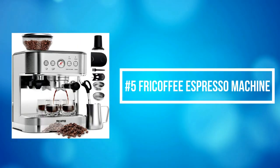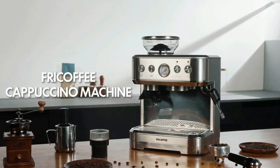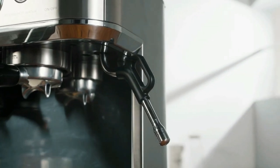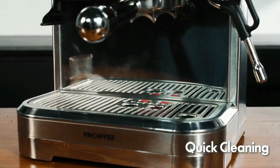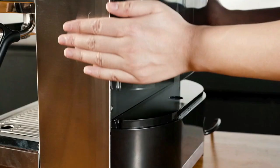At number 5 on the list is the Freshest Espresso Machine. Freshest Espresso Machine is a 250-gram capacity conical burr grinder with a low grinding noise. Coffee beans can be ground on-site to ensure the fresh flavor of coffee, and there are 15 grinding strength levels to choose from, bean to espresso within 1 minute.